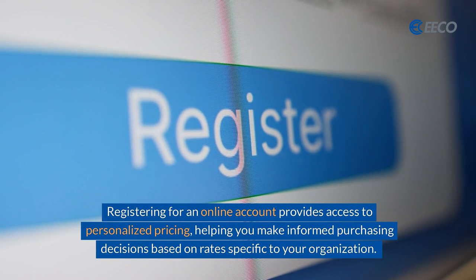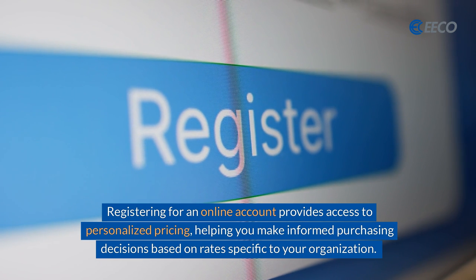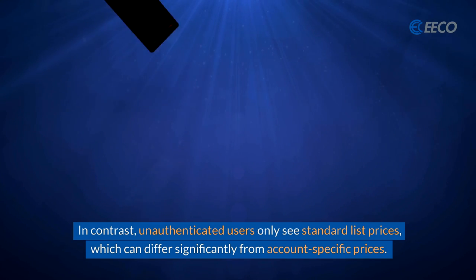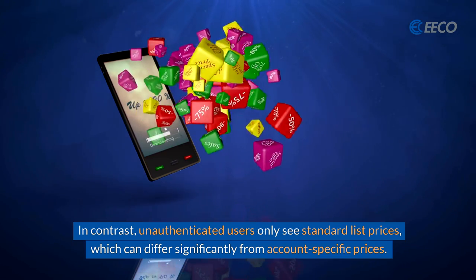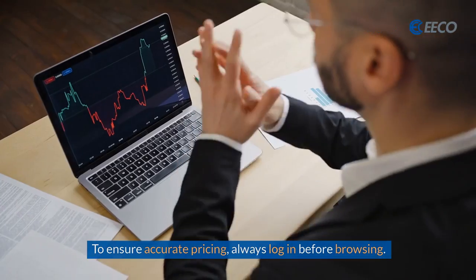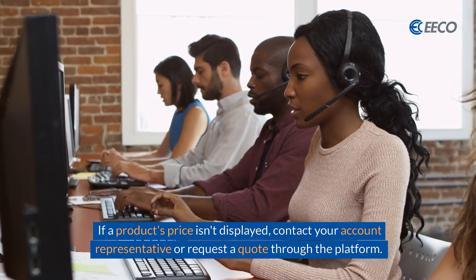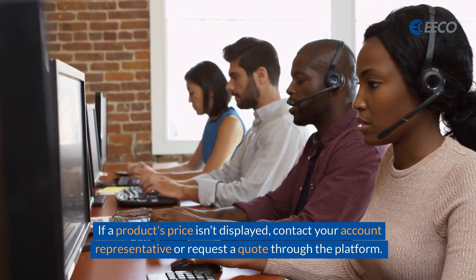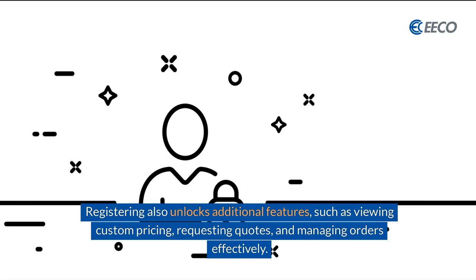Registering for an online account provides access to personalized pricing, helping you make informed purchasing decisions based on rates specific to your organization. In contrast, unauthenticated users only see standard list prices, which can differ significantly from account-specific prices. To ensure accurate pricing, always log in before browsing. If a product's price isn't displayed, contact your account representative or request a quote through the platform. Registering also unlocks additional features, such as viewing custom pricing, requesting quotes, and managing orders effectively.